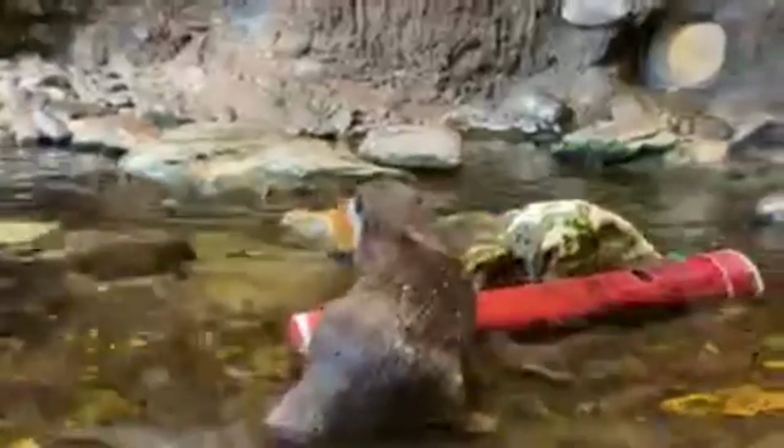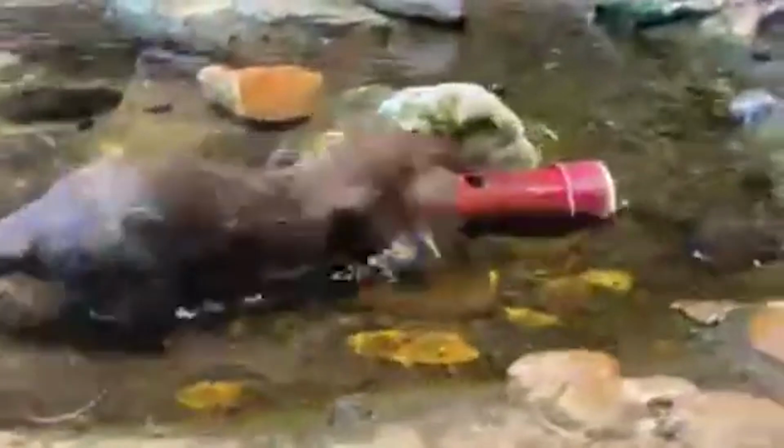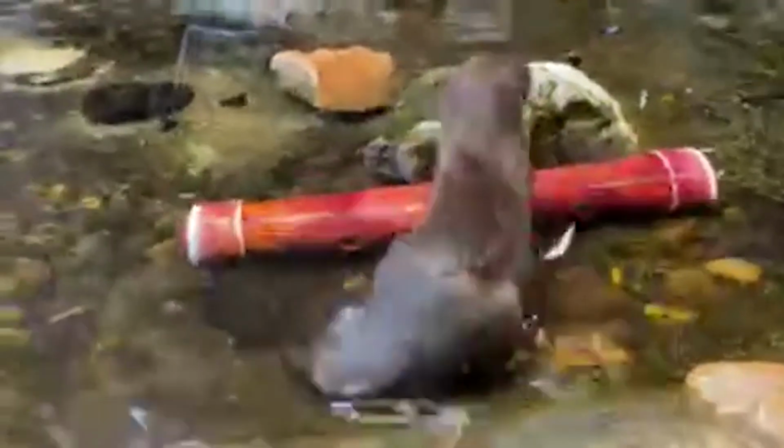They are one of the most dexterous species of otter, meaning they use their hands a lot to find food, so our enrichment today is them finding food in a puzzle feeder. They are getting smelt, mussels, and some shrimp as well. On camera, you can see Athena.